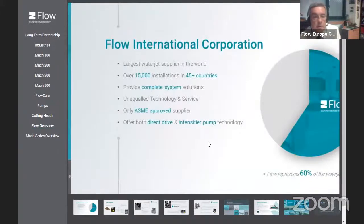Just to give you a very brief update, we've got more than 15,000 installations all over the world, and we are the sole suppliers of a complete system solution. We provide the high pressure pump, which is our core, and we initiated work with it in 1970, and we go from there till the very end. We cover all the high pressure components designed and built by us. We produce the controls, the software that works with our equipment.